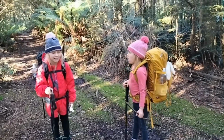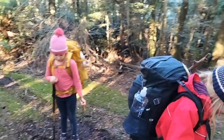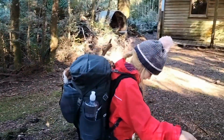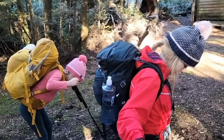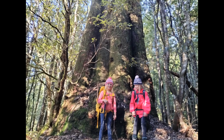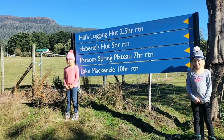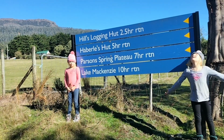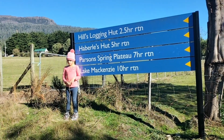We have had a really good night here at Hills Hut, and we've had an explore this morning, and now we are going to walk back down to the car. And we've made it back to the start of the track. What a fantastic overnight walk this is for kids.